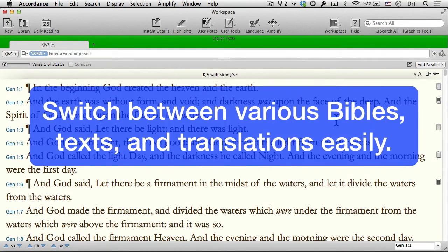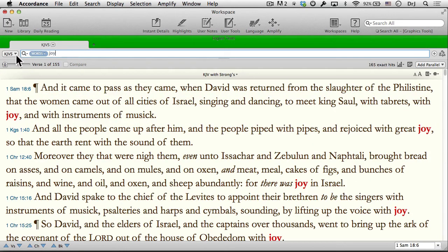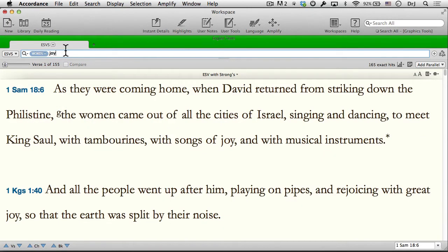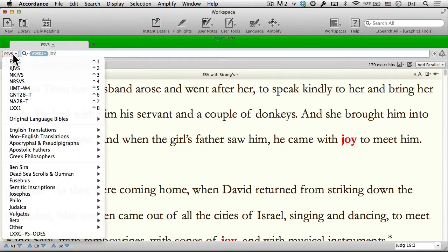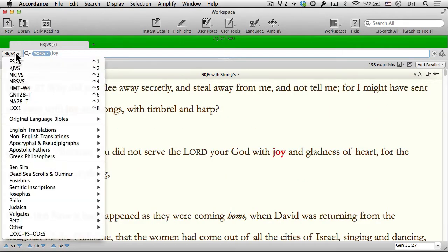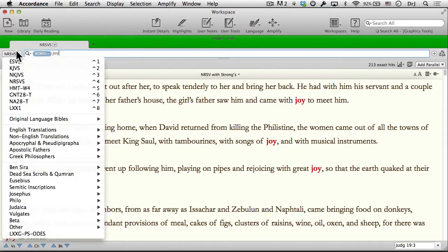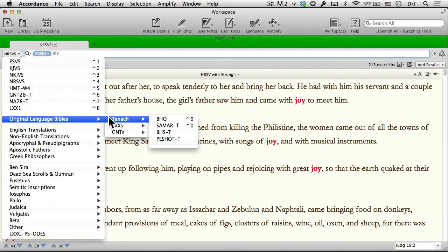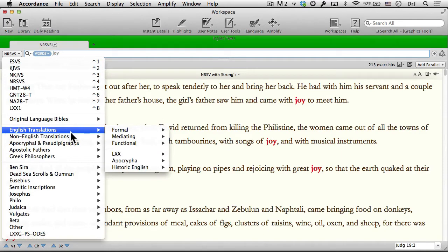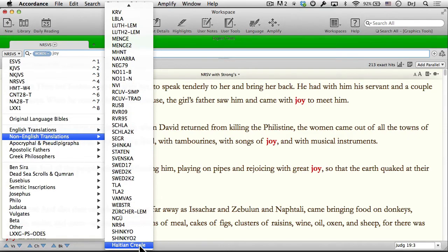Switch between various Bibles, texts, and translations easily. Search for joy in the King James Version. Then switch to the ESV and search for it there. Prefer the New King James Version? Not a problem. Is your favorite Bible the NRSV? We've got you covered. Accordance has many different original language Bibles, English translations, and other Bibles in many, many different languages.